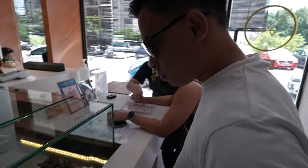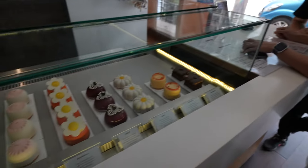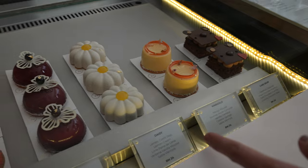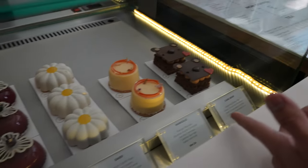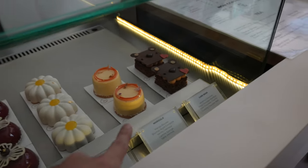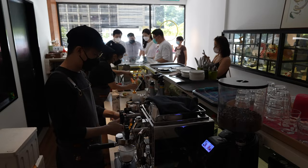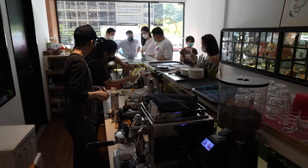Which one are you eyeing for? Either marigold or the daisy. Which one is that? Daisy? Or marigold. What's marigold? Oh, mango. Yes, so pretty. Okay, so we have ordered and now we are heading up.